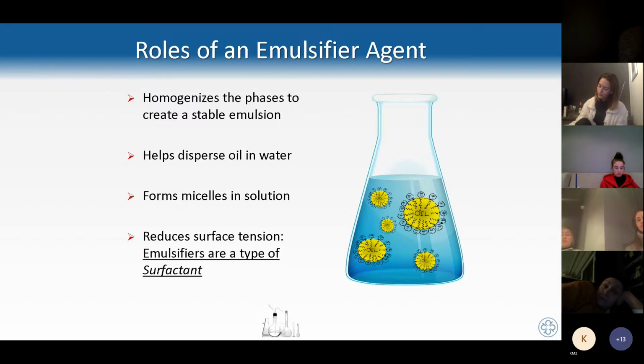Of course, any cream that you use is an actual emulsion, but also the mayonnaise that you eat is an emulsion where you have water and you have oils, but they are stable in that thick, whitish consistency that you know as mayonnaise, right?